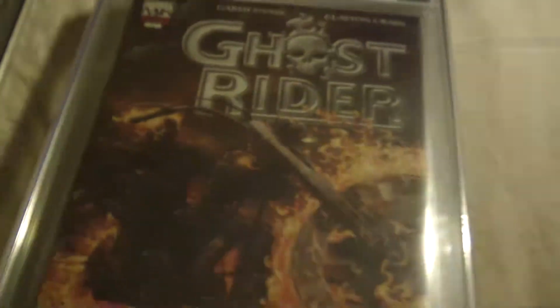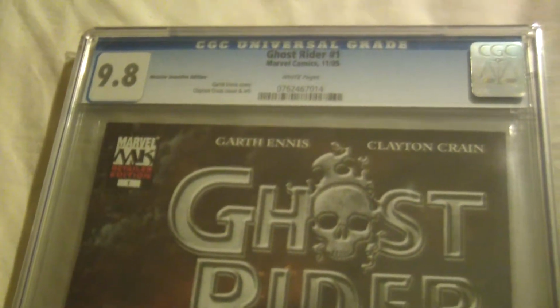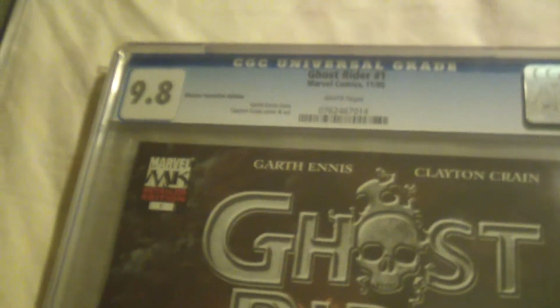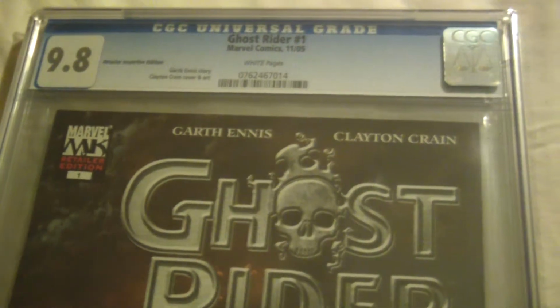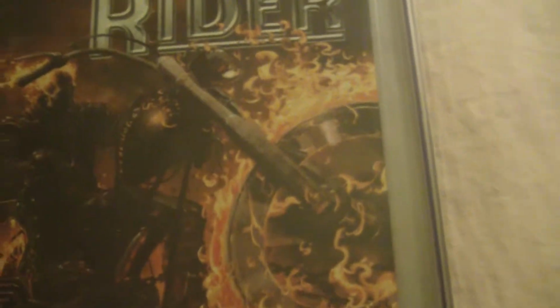Alright, next up we have the Ghost Rider number 1. This is the 05 series. It doesn't say what volume, unfortunately, and I don't remember off the top of my head. This is Marvel Knights byline, graded 9.8. This was actually a birthday gift. This is one of the few books I didn't actually have graded myself. Pre-graded. And you know what? I never got rid of it because I think that cover is pretty awesome.